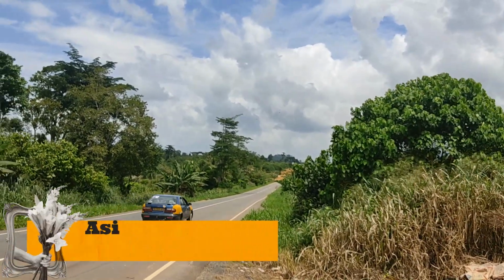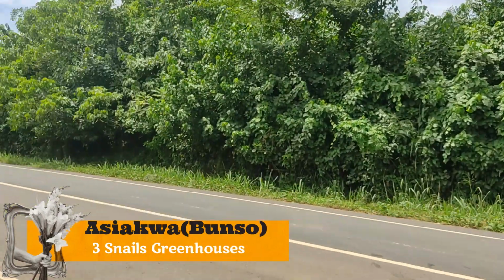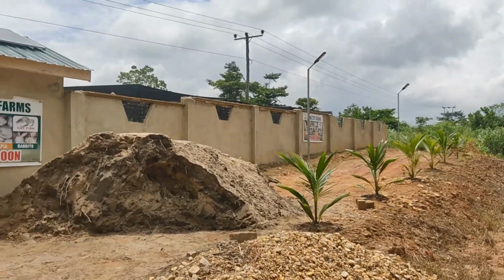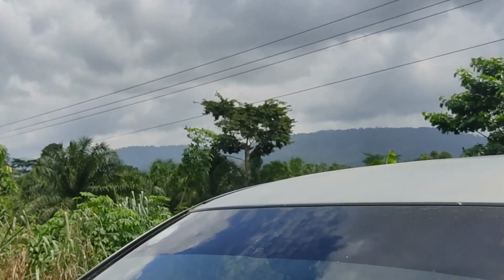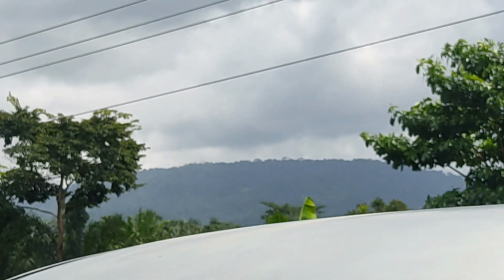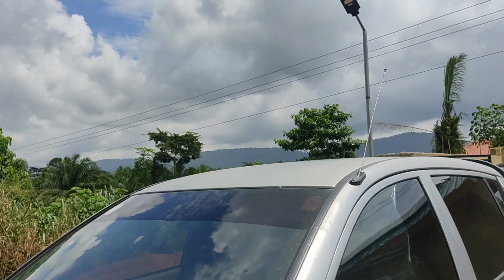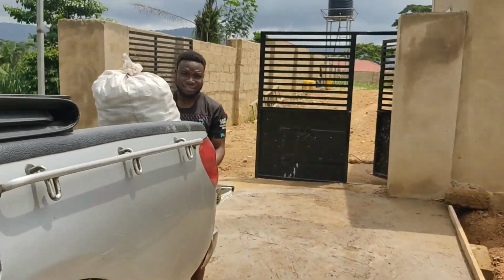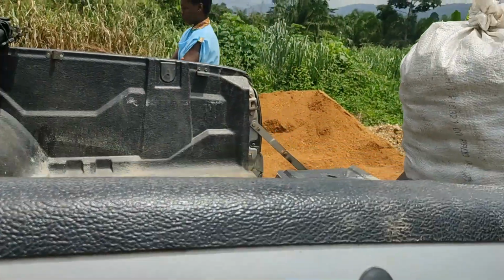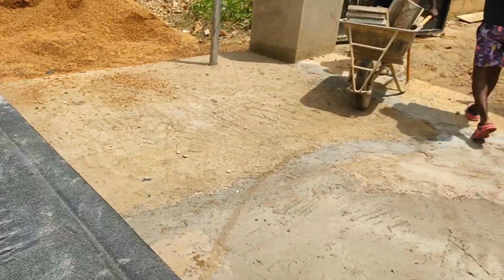And it's a very exceptional place. The weather is excellent. It is a mountainous area. You can see the mountains back there. Those are the mountain ranges as well. And we're still in the Eastern region, so very nicely done. The weather is excellent, like I said, always. So these are the pavement blocks that we're sending.